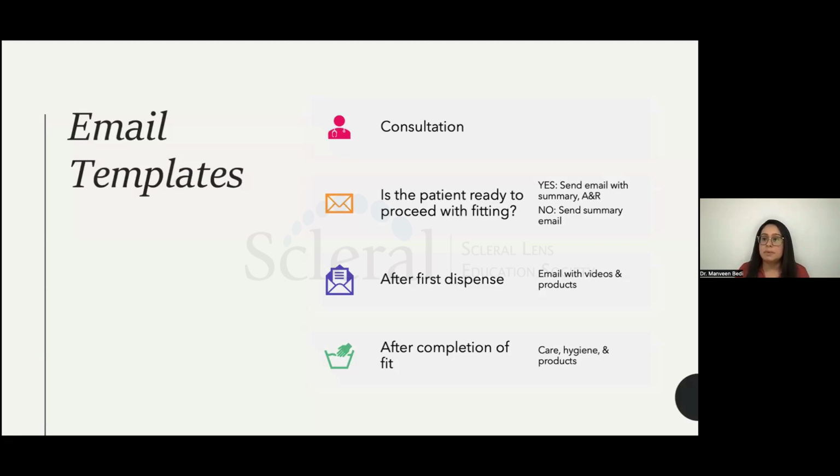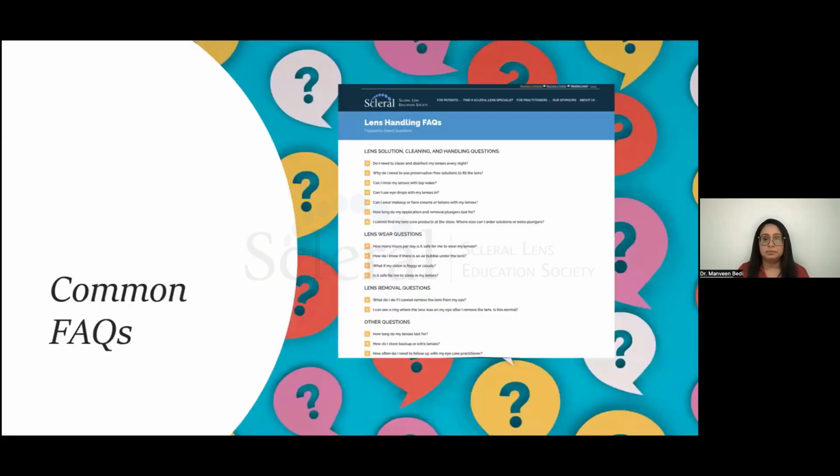After the first dispense, there's another email that goes to the patient that discusses the products and the cure. And lastly, at the completion, there's another email that goes with the cure and the hygiene and all the products that are used. Some of the emails will be repetitive, but that's a conscious effort of creating redundancy in the process so that we can reinforce that information at multiple different points.